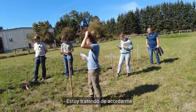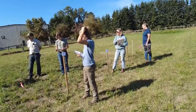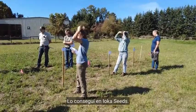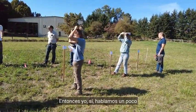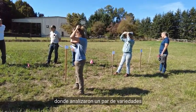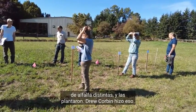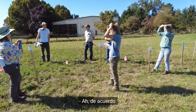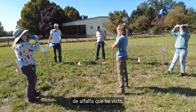Specific west side variety? I remember the alfalfa. I got it from the Ioka seeds. So I talked a little bit about what they're doing. But a couple of years ago, there was a trial at Mount Vernon where they looked at a couple different alfalfa varieties and planted them. Drew Corbin did that. Oh, okay. So that's kind of the only variety trial of alfalfa I've seen.